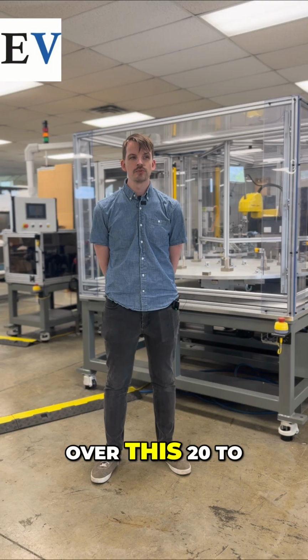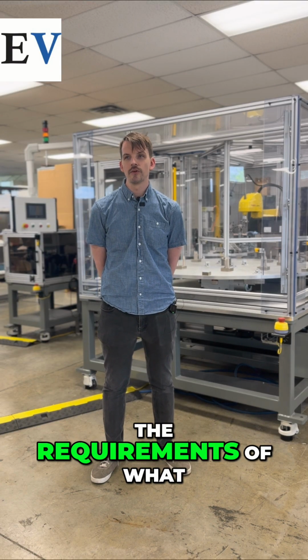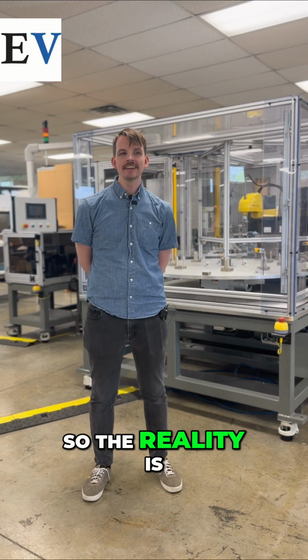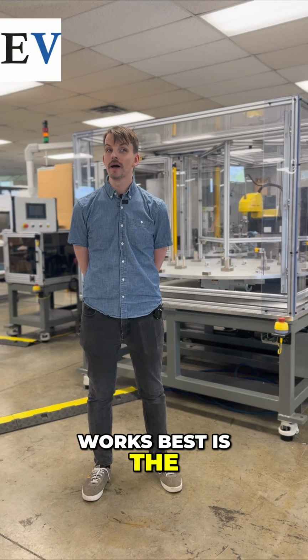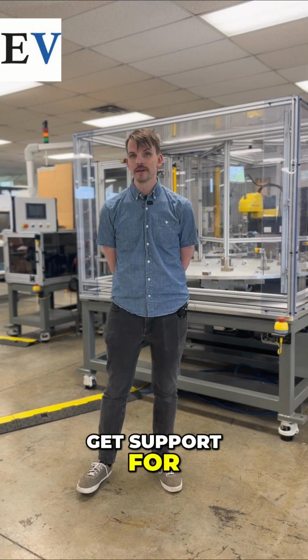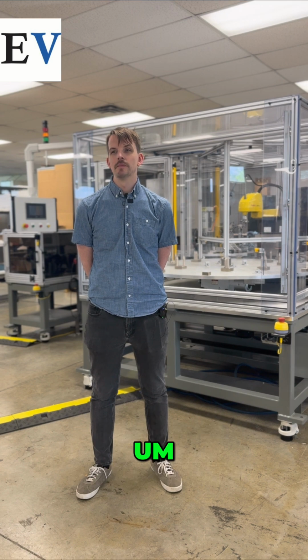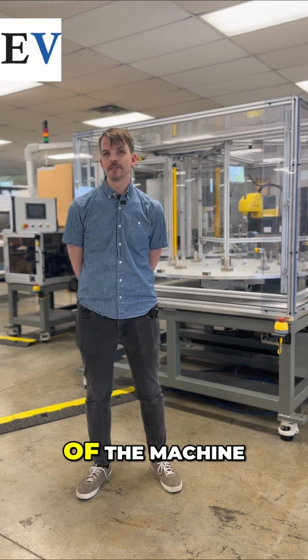Because in reality, over this 20 to 30 year span, the machine is going to change. The requirements of what we need it to do are going to change. So the reality is that any PLC can work, but the one that works best is the one that you can get support for, the one that your maintenance team can understand, and the one that is going to last the majority of the lifetime of the machine.